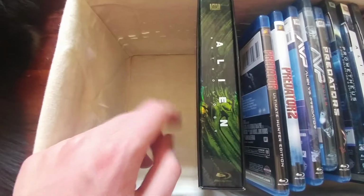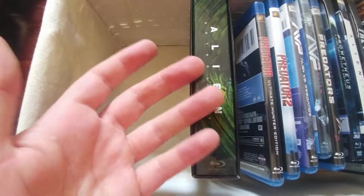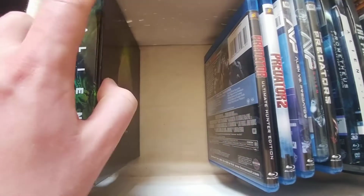Loads of special features. I think every special feature from the Trilogy box set carried over, and plus we got new stuff. It's just a great release all around.